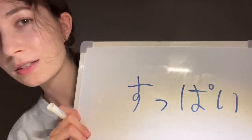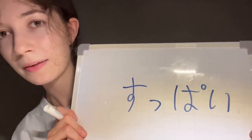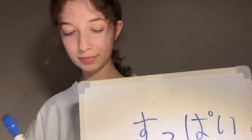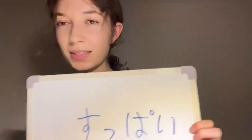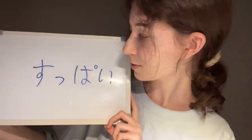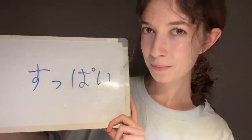Sour, sweet, spicy, suppai. Sour, sweet, spicy. What do you think? One. It means sour. Suppai means sour. Sour. Like a sour flavor. Remon wa suppai desu. Lemon is sour. Lemon is sour.